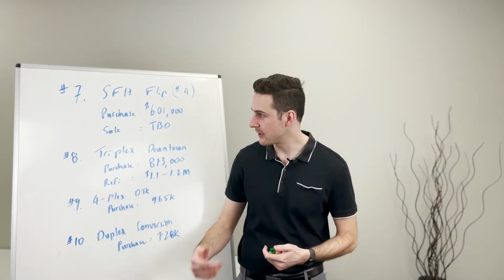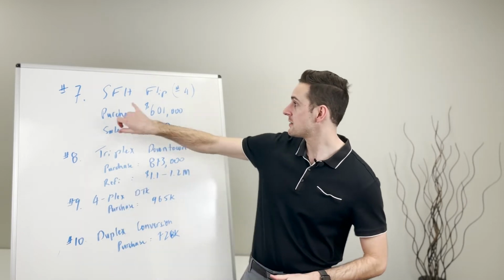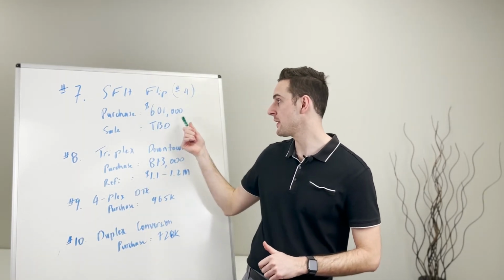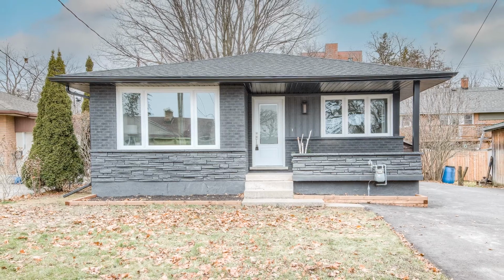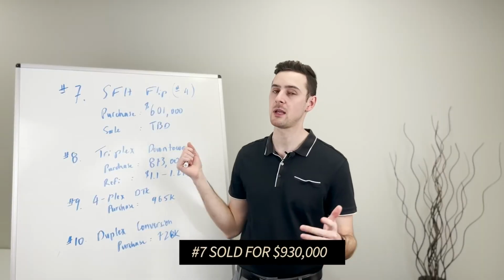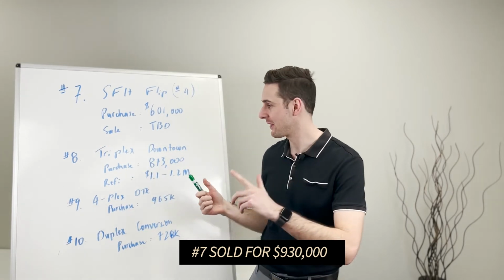So now we're gonna get into deals 7, 8, 9, and 10. So our 7th deal was a single family flip. We purchased a bungalow single family home for $601,000. And we are actually in the process of selling this very shortly. So profitability is to be determined. Expectation, probably selling anywhere between 900 and 950, but we're gonna see.